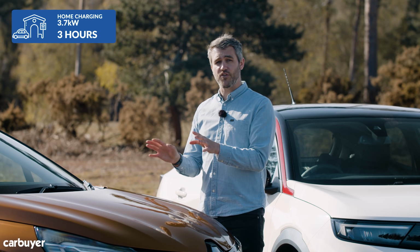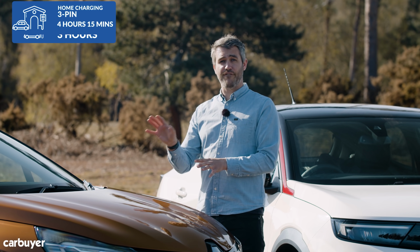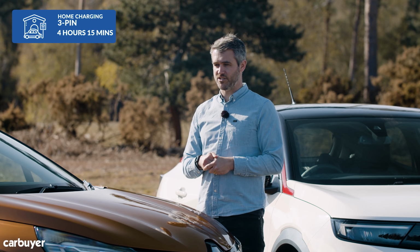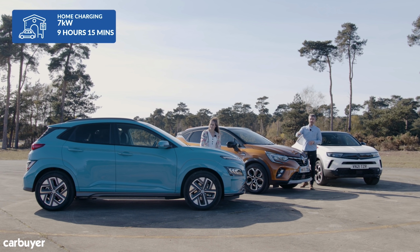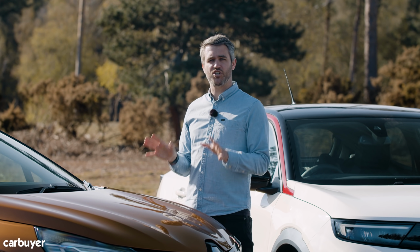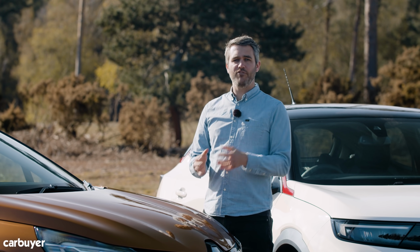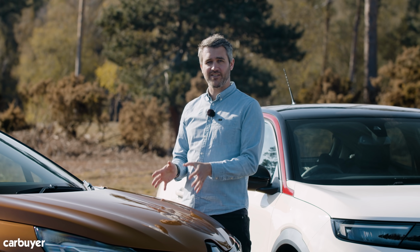If you're charging at home and you've got a wall box, then 3 hours is how long it takes to charge the battery, 4 hours if you're using a standard domestic socket. The fastest you can charge the Kona at home, 10 hours. So if you're running around using the Captur just for short journeys, be that a commute or a school run, then you could realistically not put any petrol in this car at all.